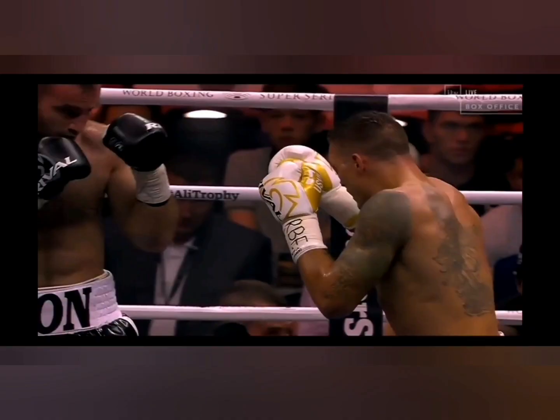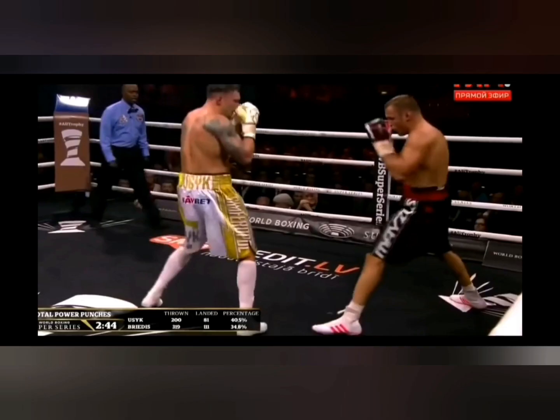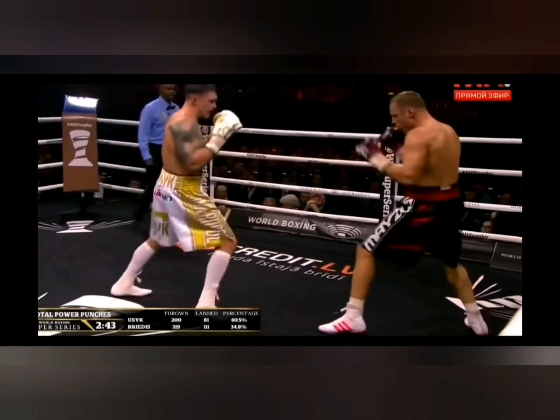Usyk also employs a lot of feints, particularly with his jab, to draw shots from opponents to allow him to counter. He does this on top of constant footwork, moving in and out of range, making him very tough to hit. Footwork is so important for the shorter fighter because you don't want to just lunge into range, because that will make you off balance.